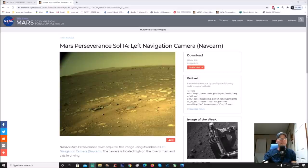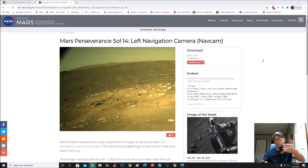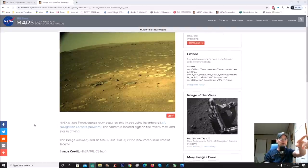You can see Mars Perseverance, Sol 14, left navcam camera. Okay, navigation camera or navcam. And you can see the description right here. It says, NASA's Mars Perseverance rover acquired this image using its onboard left navigation camera, or the navcam. The camera is located high on the rover's mast and aids in driving. This image was acquired on March 5th, 2021, Sol 14, at the local mean solar time of 14:52 and 51 seconds. And of course, the image credit goes to NASA, JPL, Caltech.